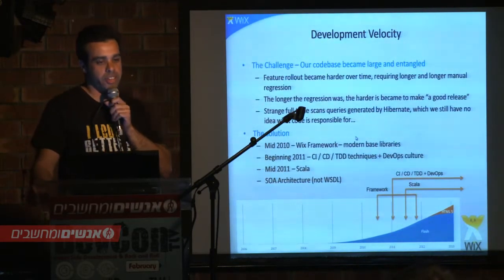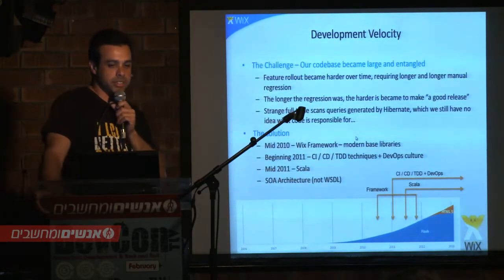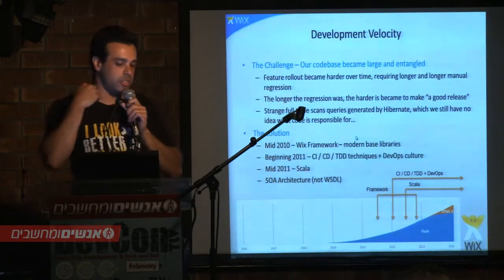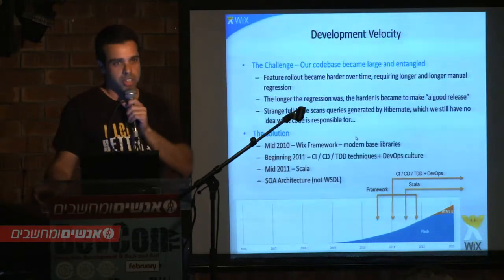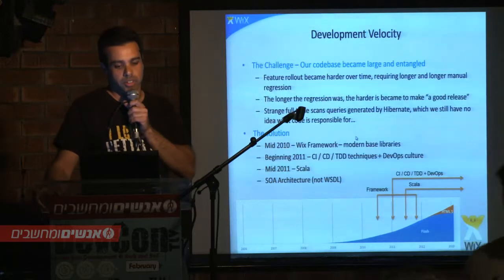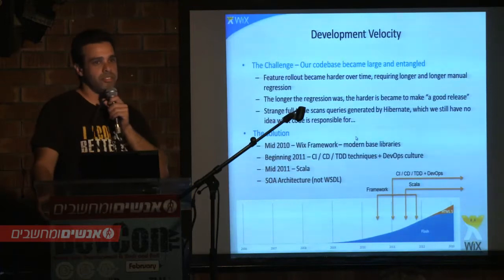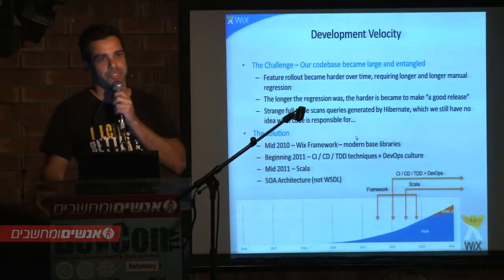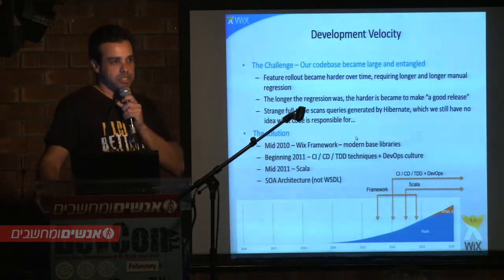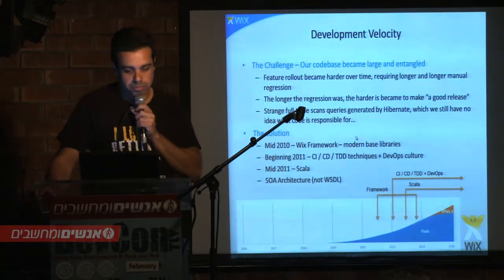The next challenge that we faced was the development velocity. Our code base became large and entangled. Releasing new features took a very long time. QA between versions took like 2 to 3 weeks, even a month. And after we deployed, we spent a few more months just fixing all the bugs that QA didn't find. So we needed to do a complete overhaul in the company.